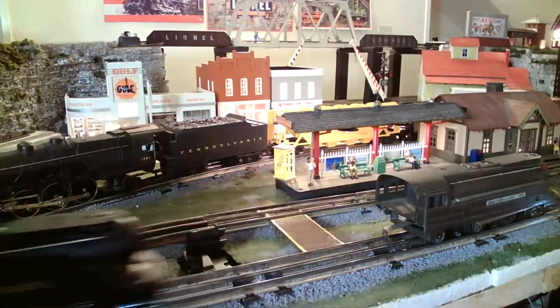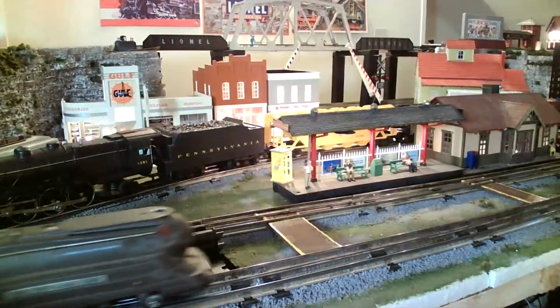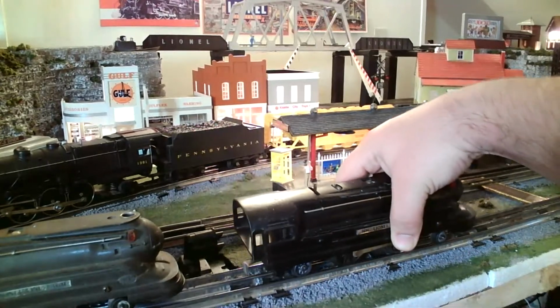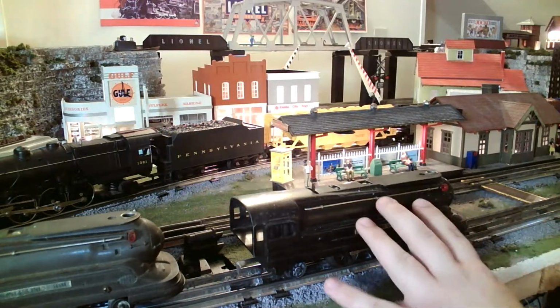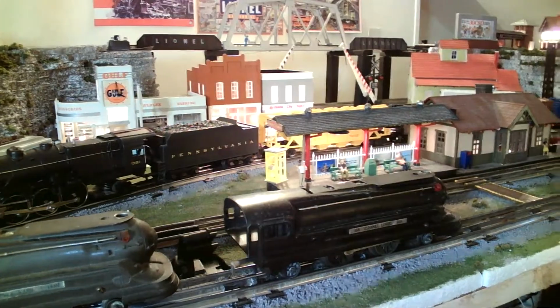So I've got a 6-wheel, right? And I've got this one here. That's all silver, looking nice. This is the catalyst of the meltdown here. So they've made them in different color schemes. Like this one's a silver. This one's called the black gunmetal, and these are all called like torpedo engines. That's what I've seen them listed as and all that.